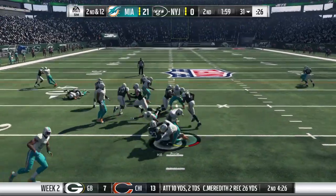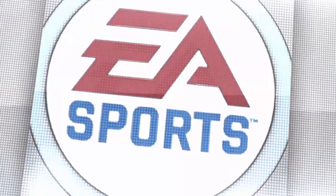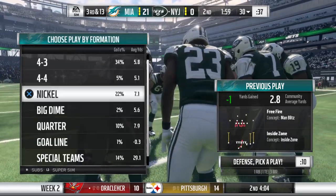Again, it's Hill. And he went backwards. He'll be down at the 30. 1:59 to go in the first half. We'll come back to MetLife Stadium after this short timeout.